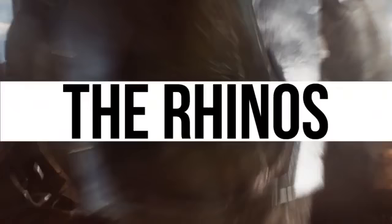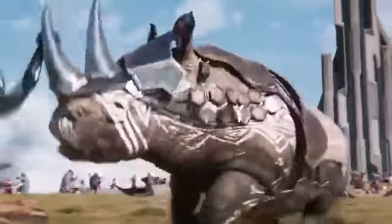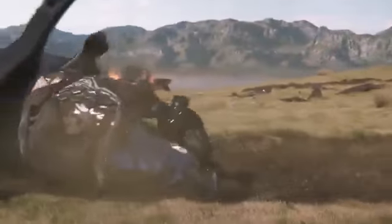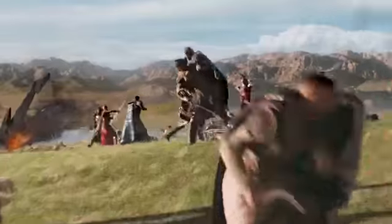The rhinos. Believe it or not, there weren't actually any real rhinos used in these climactic battle scenes in Black Panther. We know, hard to believe, right? They were, however, one of the most challenging CGI aspects of a movie that was filled with computer-generated imagery from start to finish. The main issue was the specific locomotion that the visual effects team needed to get right.